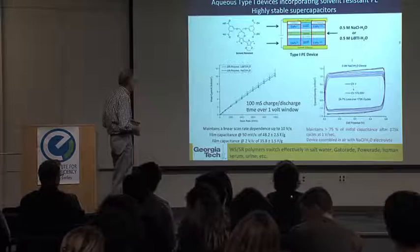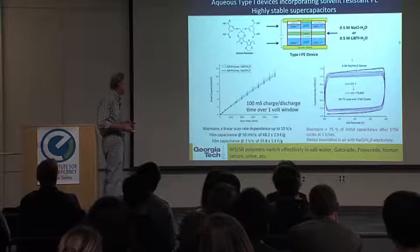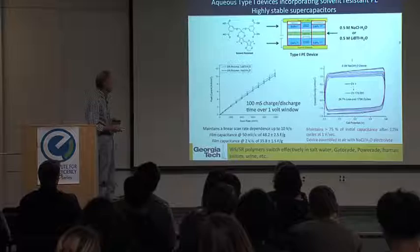And then I think the last thing I need to say about these is they're very conducive to use in many aqueous electrolyte systems. We've used salt water, Gatorade and Powerade, which are basically the same stuff electrochemically, human serum and urine. And they switch very well in all of these.